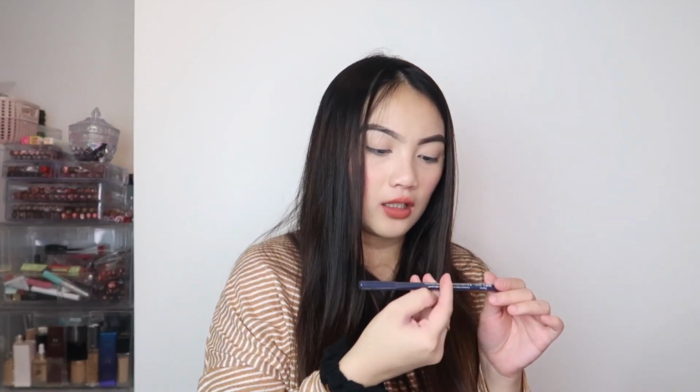Next, I'm gonna open my Boxycharm. So this is what it looks like, and this is what I got in my box. First thing I see is this one. This is from the brand Luna by Luna, and I believe this is eyeliner, and this is in the shade Pegasus. I don't know if this is a black eyeliner because the packaging looks blue, but the color right here is black. You can see.